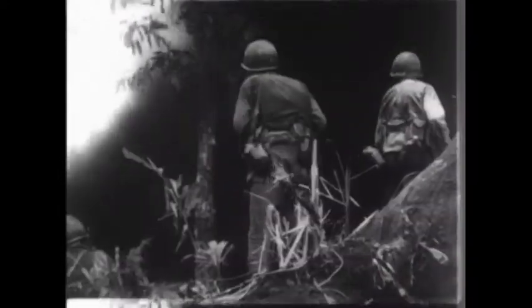The full force of the flamethrower is directed against Jap pillboxes, while other men wait with cocked rifles and hand grenades should the enemy try to escape into the jungle.